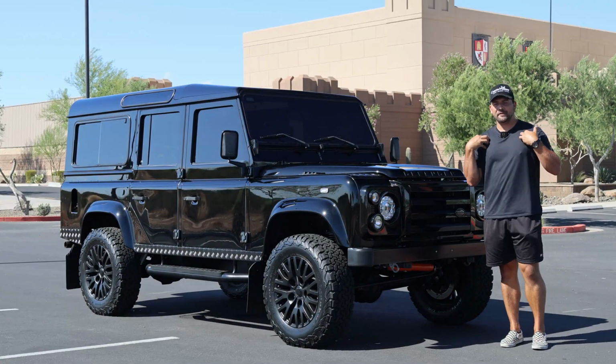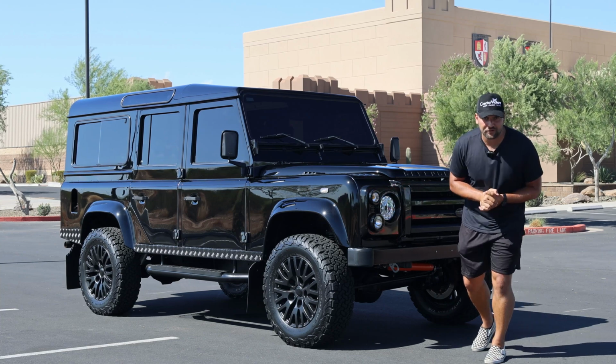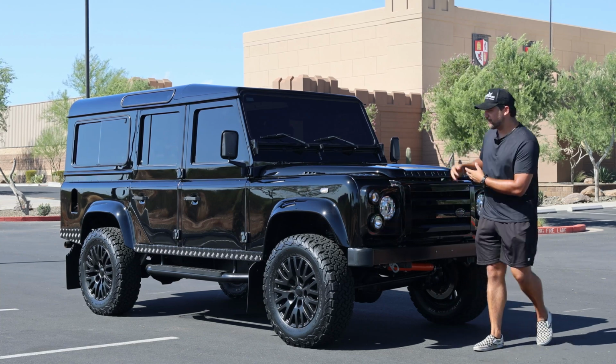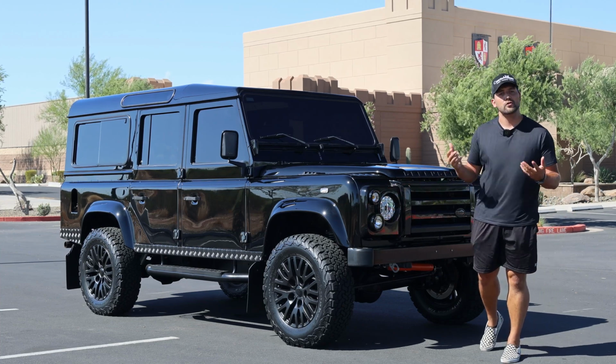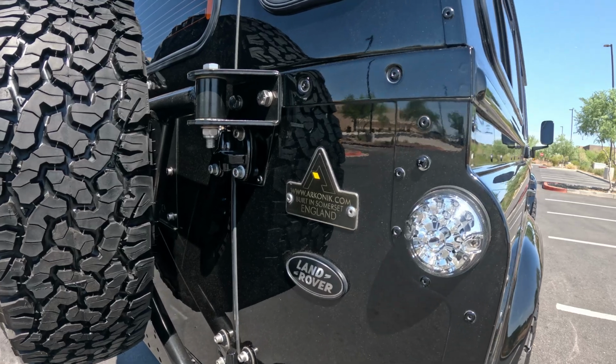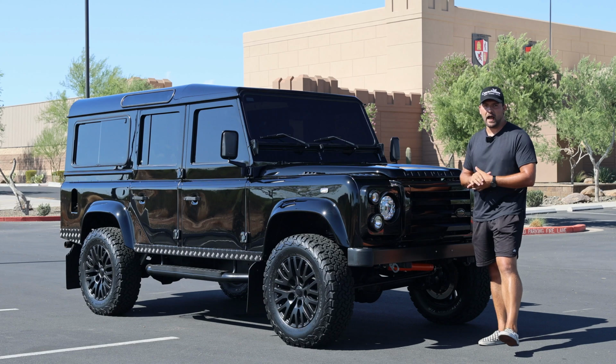Hello guys, my name is Jeff, and this is a 1991 Land Rover Defender 110 Resto Mod. In 2017, this Defender was completely stripped apart, upgraded, and put back together with new parts by Arkonik, a company out of Somerset, England, and then it was shipped here to the United States.